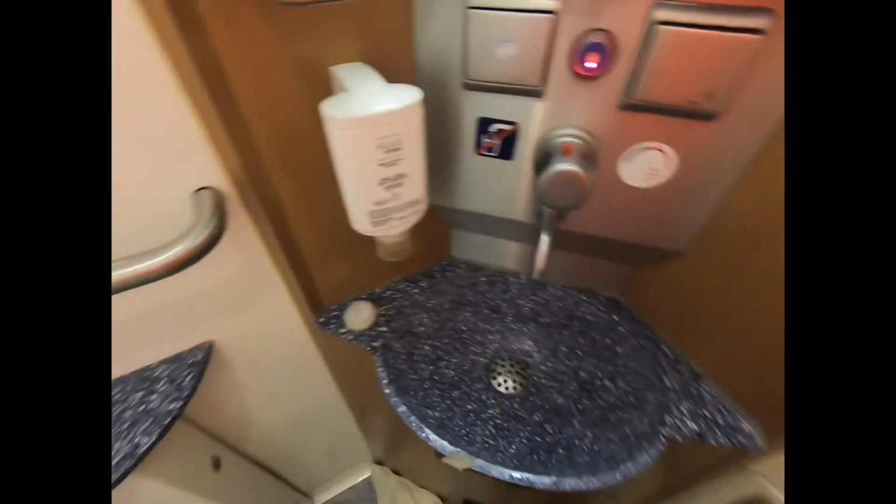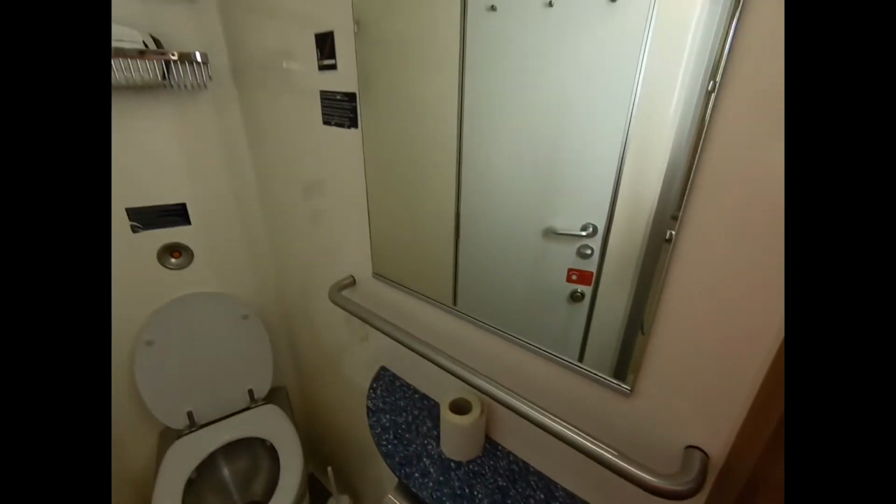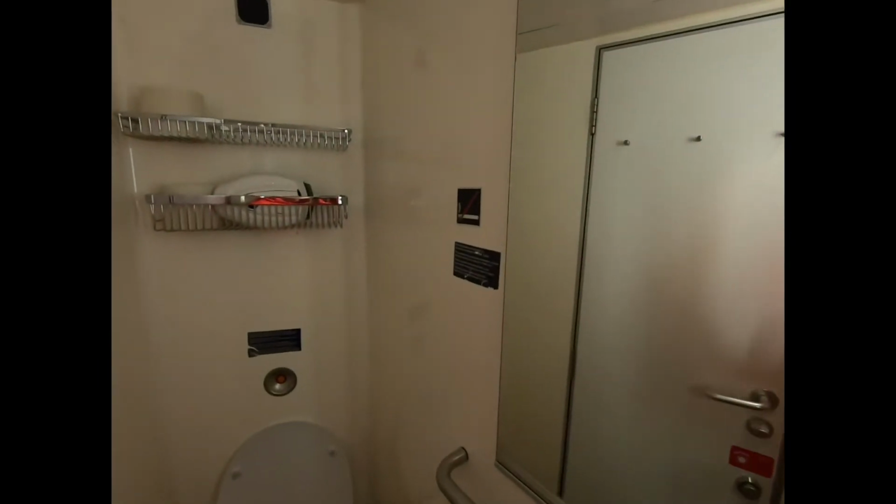So I tried to use the bathroom in our carriage, but it was occupied, so I went next door to the sleeper carriage, which technically you're not supposed to do, but I needed to use the bathroom. So I go in the bathroom, only to find out that it's a much nicer bathroom, and it even has a shower. And our bathroom was out of paper towels and soap, but their bathroom had paper towels, it had soap, it had a shower. I was like, oh my gosh.